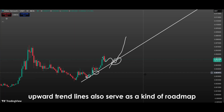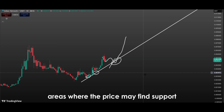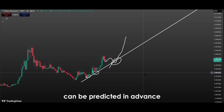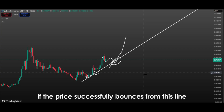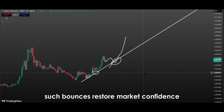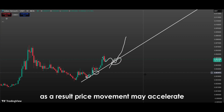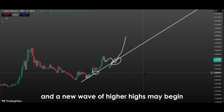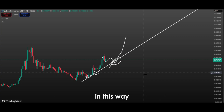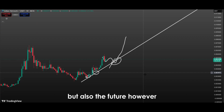Upward trend lines also serve as a kind of roadmap for investors. With this roadmap, areas where the price may find support can be predicted in advance. If the price successfully bounces from this line, it is likely to retest and surpass previous highs. Such bounces restore market confidence and bring new buyers into the market. As a result, price movement may accelerate and a new wave of higher highs may begin. In this way, trend lines help us understand not only the past, but also the future.